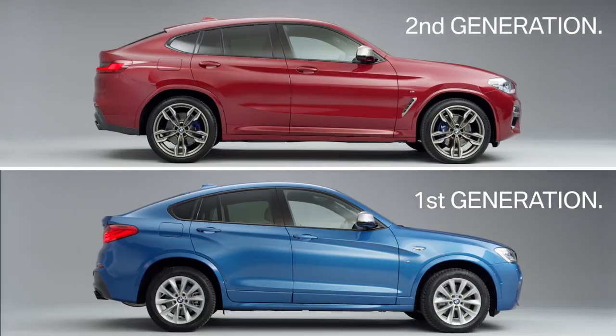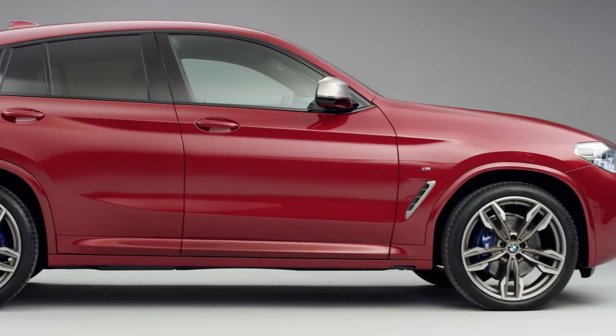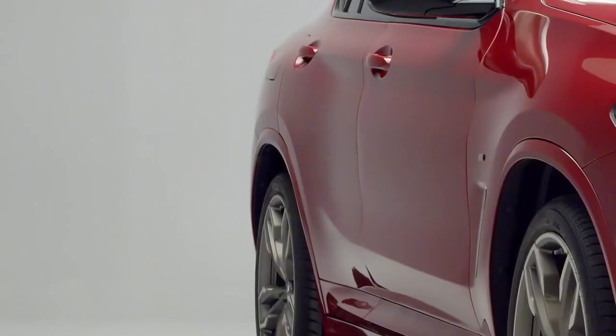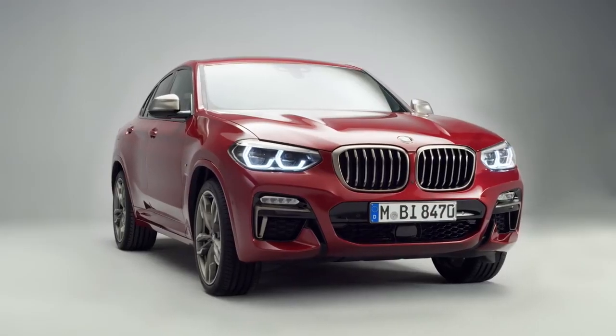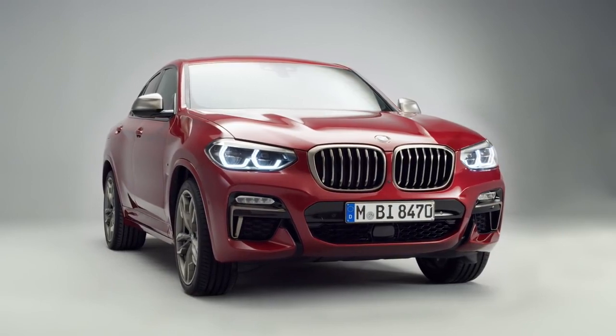Looking at the side, the evolution towards an even sportier appearance becomes clear. The coupe shape has been enhanced through a flatter roofline and a muscular rear shoulder above the wheel arches, giving the all-new BMW X4 a distinctive sporty design.